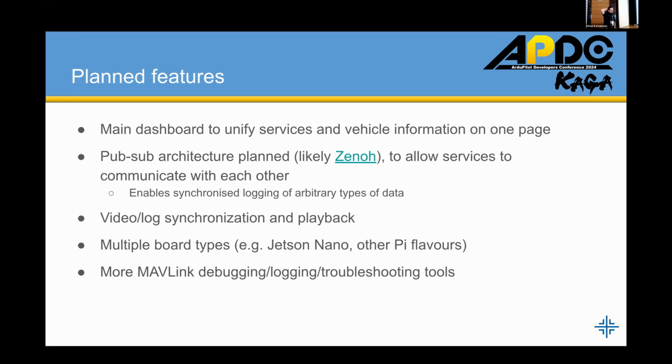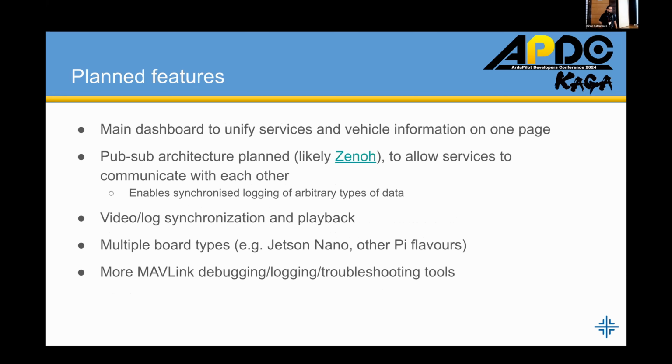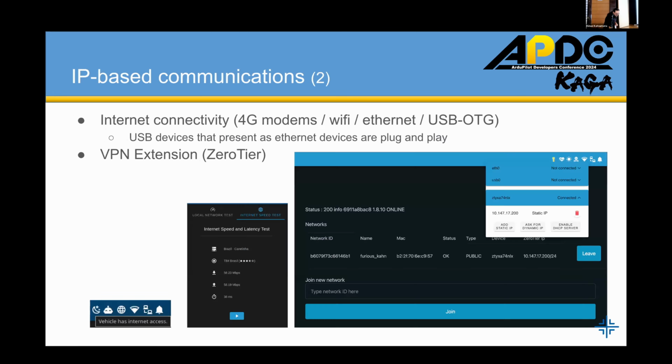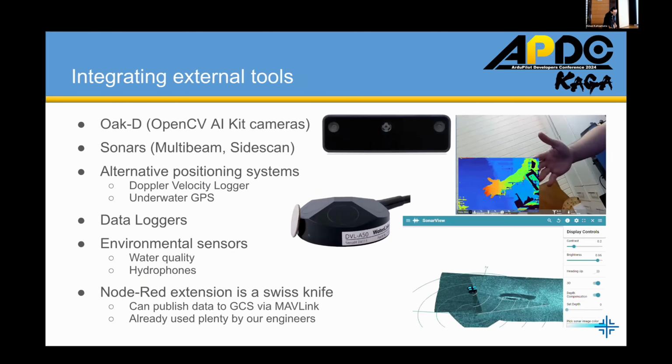And okay, those features are actually being worked on, and these are the actual planned ones. So we want to make the main page into an actual dashboard where you can show some overviews of everything. Instead of just having the vehicle overview, which I showed earlier, the idea is to be able to customize it and show whatever you want here.